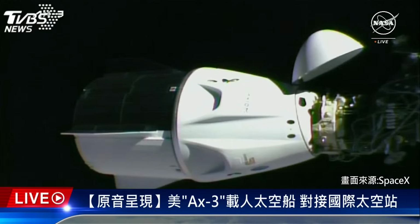Now, as we're waiting for those leak checks and waiting for some good data, again, we're working in tandem with teams over in Hawthorne, California. The Dragon flight control teams brought the Axiom Mission 3 crew from launch all the way to rendezvous and dock with the International Space Station. Let's check in with the teams over there with Kate and John.